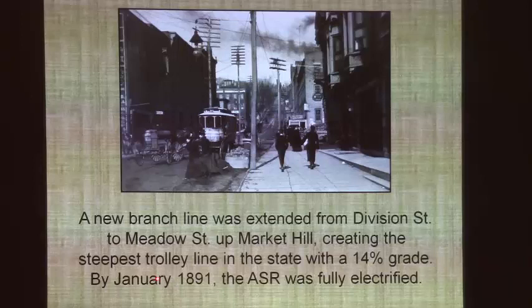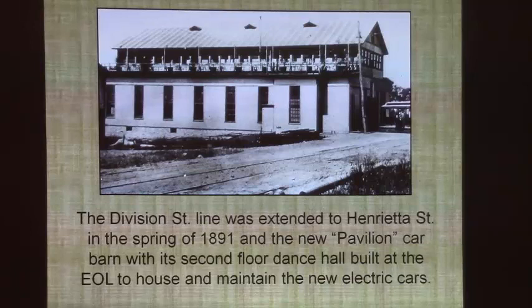By 1891, the start of the year, the system was fully electrified. That means all the poles were up, all the wire was there. They extended the Division Street line all the way up to Henrietta Street from where it used to be in Bayard, in that block. They built a new pavilion car house on the corner.